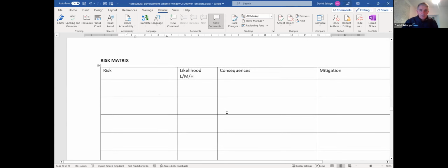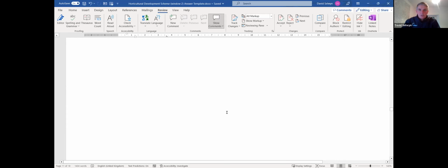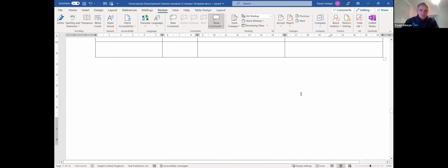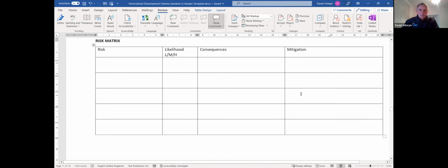Okay, and what I've done below here is I have produced you a nice little matrix that, if you wanted to go through and work through this document, you can type in your risk here. You can put high, medium, low, or low, medium, high, even, for the likelihood of it happening. What were the consequences of that happening, and what mitigating actions am I going to take to stop that from happening?